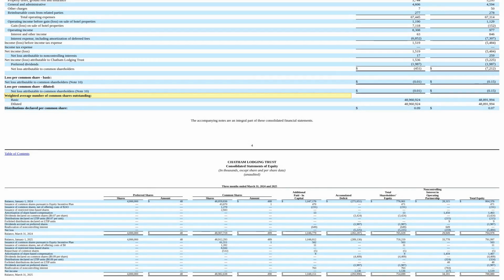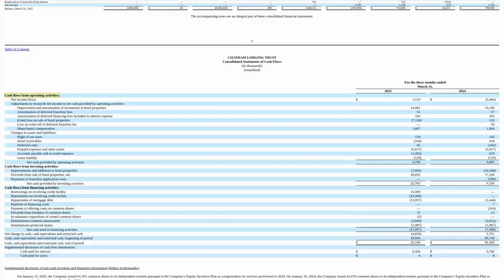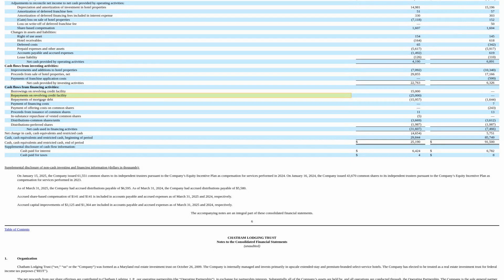Looking at their cash flow statement, the net cash from operating activities is $4.2 million. Last year, it was $6.9 million. So despite the net income turning positive, their cash flow from core operations is down. Their net cash provided by investing activities is higher due to them selling hotels. This is a bump from $6.3 million last year. For financing, they are using $31.6 million, mostly for debt repayments.